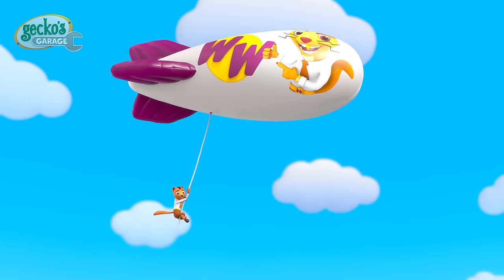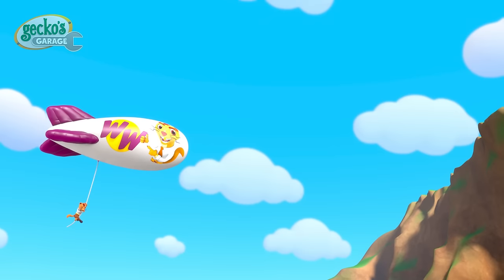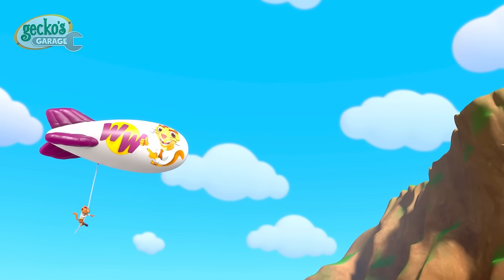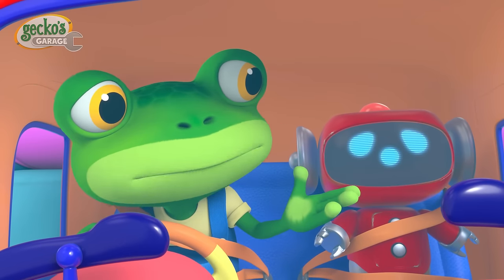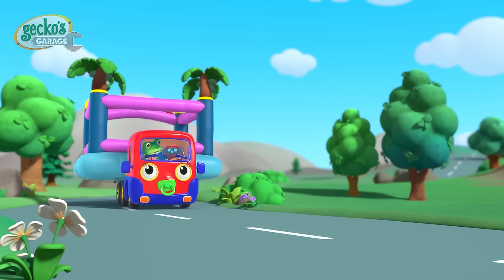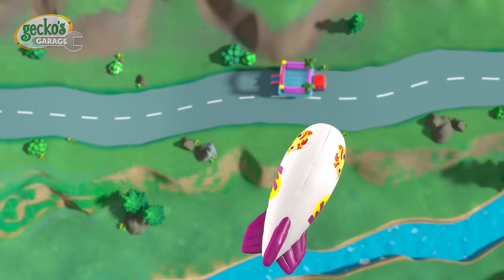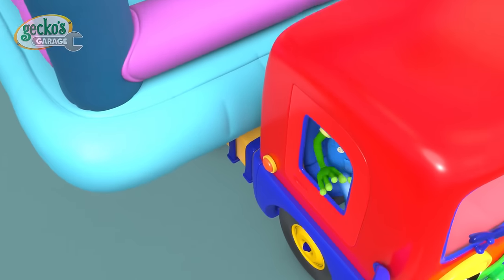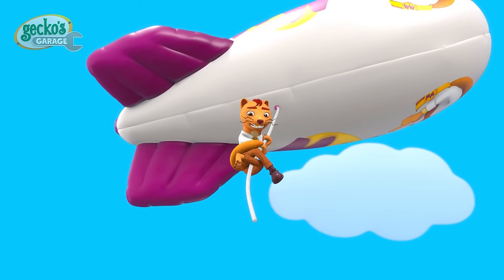Do something, Gecko! Nuts and bolts! Oh, that blimp looks very spiky! The blimp will pop if it hits that cliff! Help me! Hang on, Mr. Weasel! I have a soft landing for you. Let go now. You'll fall onto the bouncy castle.